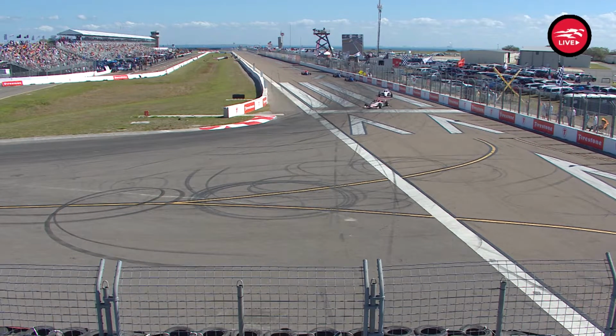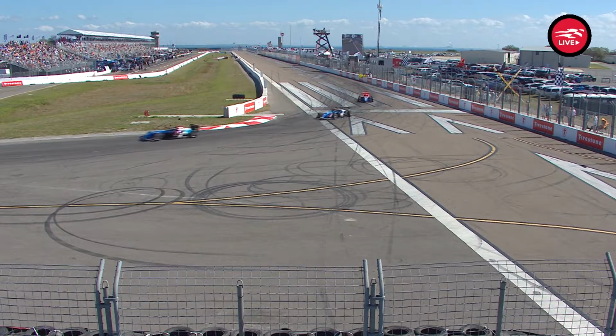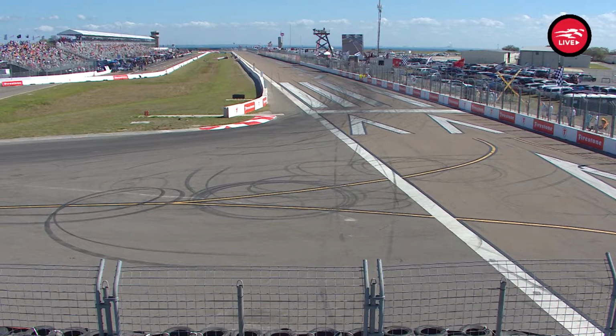I'm being told by race control that number 23, Jace Denmark, was told that at the last restart he was a little too slow. Please pick it up a little bit. So we'll see what happens here with Jace Denmark.